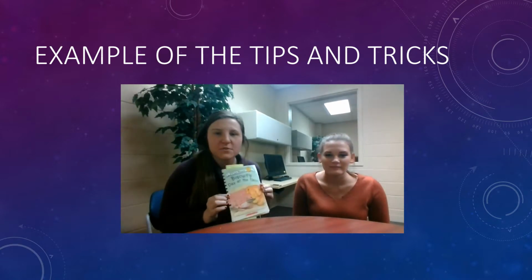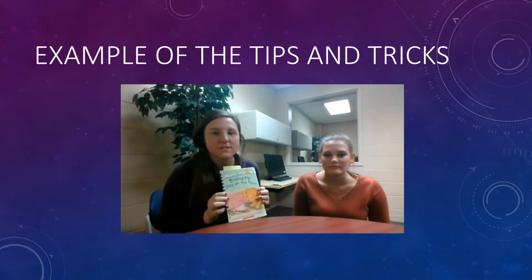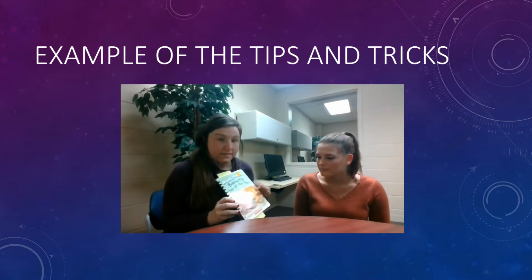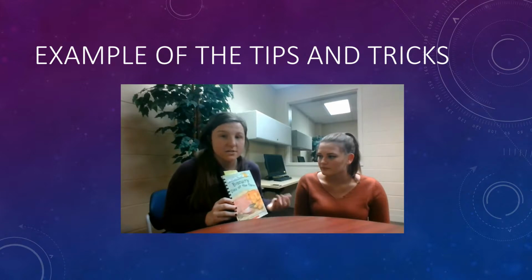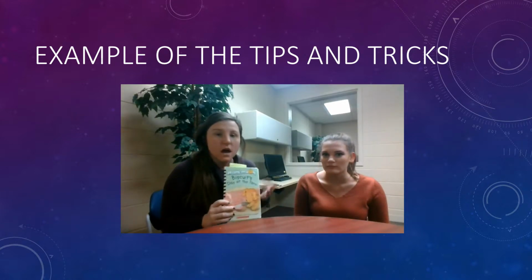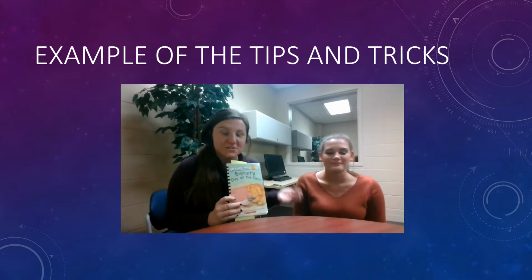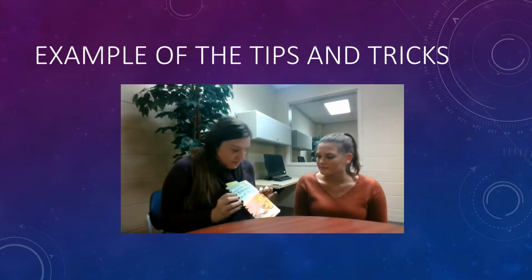All right, we wanted to give you an example of one of the tips and tricks that is on the slide, and that is making sure you look at the cover and talk about the author and the illustrator. So we were going to give you an example. I'm going to play the role of the teacher, and she is going to play the role of the student. All right, let's look at our book.